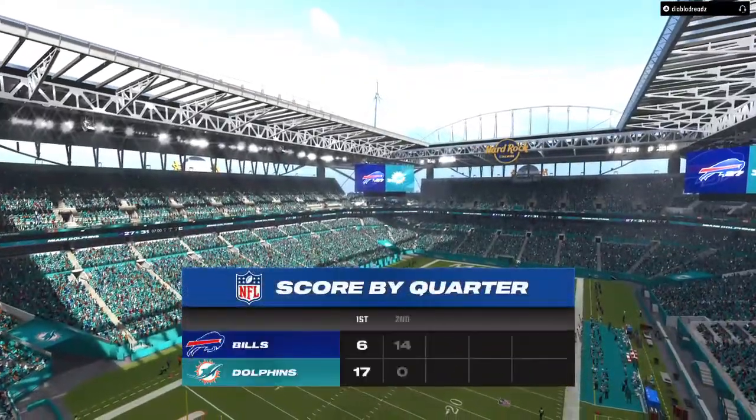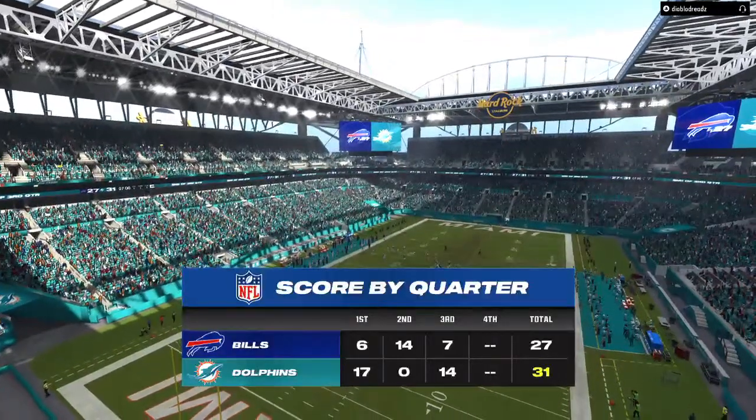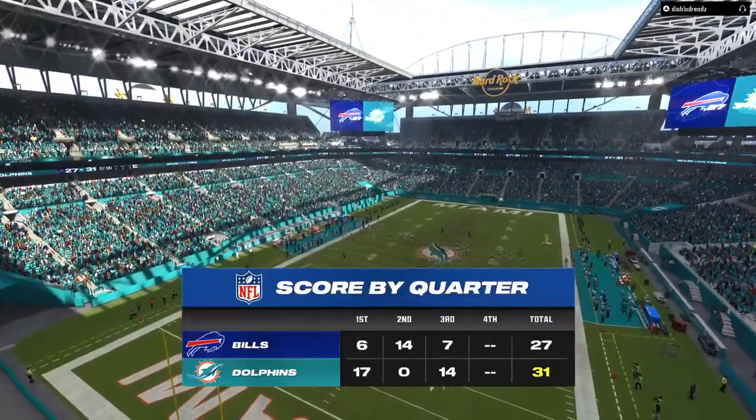And that's going to do it. Clock hits zeros. They're not going to get another playoff. Time has run out on this 3rd quarter. We'll return with more after this break.